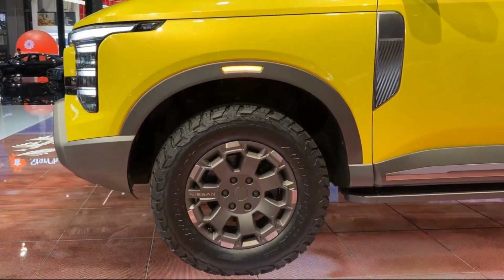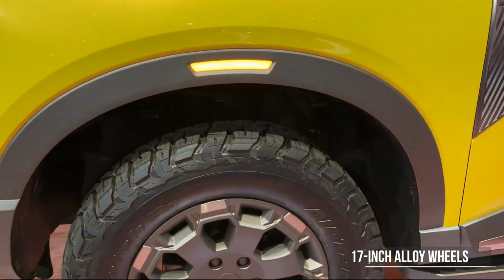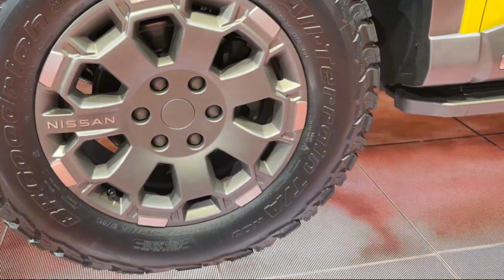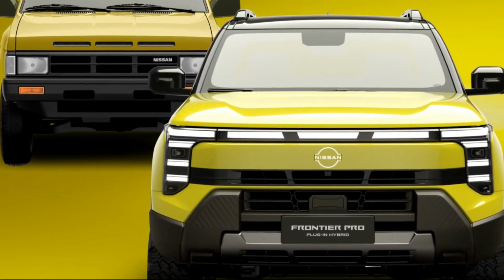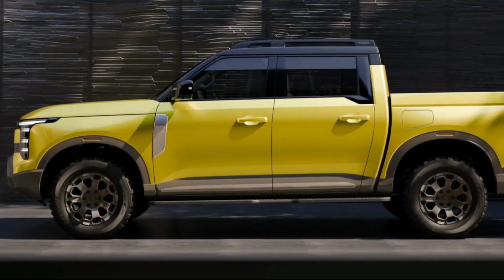The Pro-4X trim level takes this rugged appearance further with exclusive 17-inch alloy wheels wrapped in all-terrain tires, distinctive red recovery hooks, and available Afterburn Orange paint that ensures this truck stands out in any parking lot.